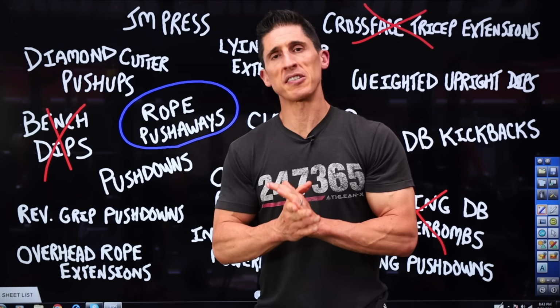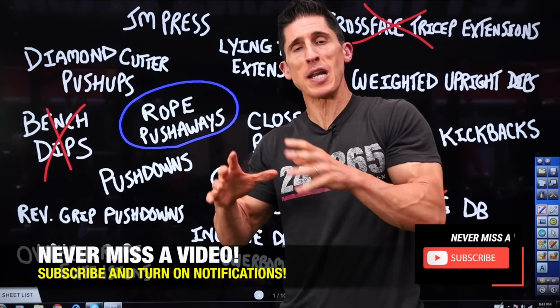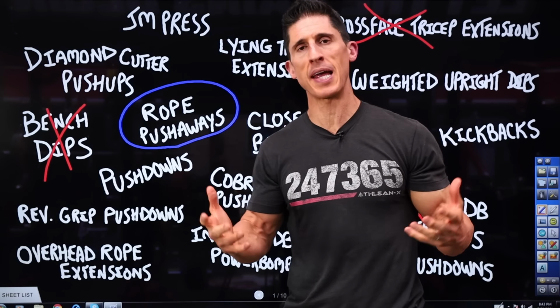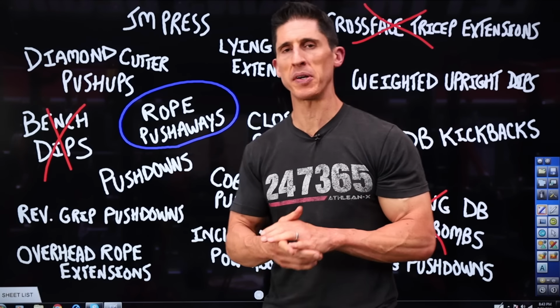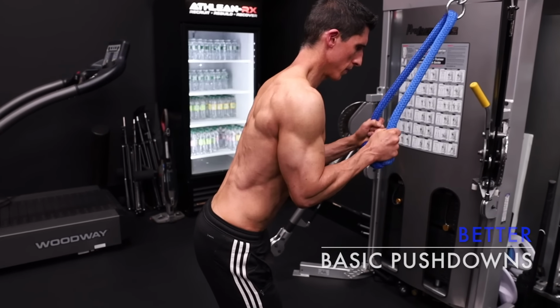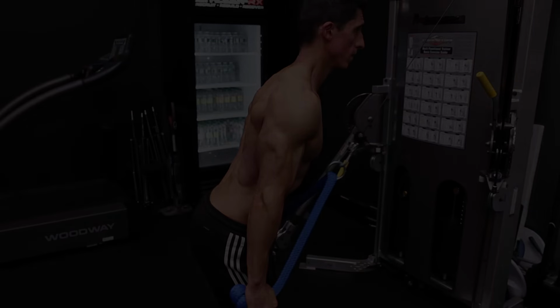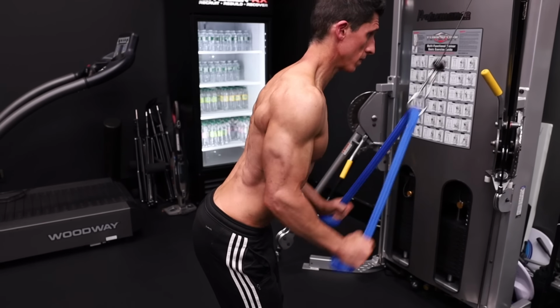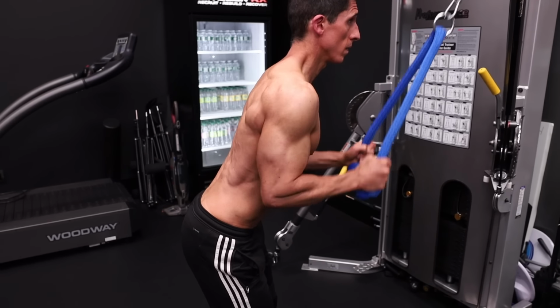Which brings us to the second exercise in the better category, and this is a good exercise once again, but in its most basic form here, it has some limitations, and we're talking about the tricep pushdown. And whether you perform this with a straight bar or a rope, the limitations are still the same. We're talking once again about the physics of the movement, not lining up and giving us the most we can get out of the exercise, especially considering the fact that I'm going to show you a variation you could do later on that will.